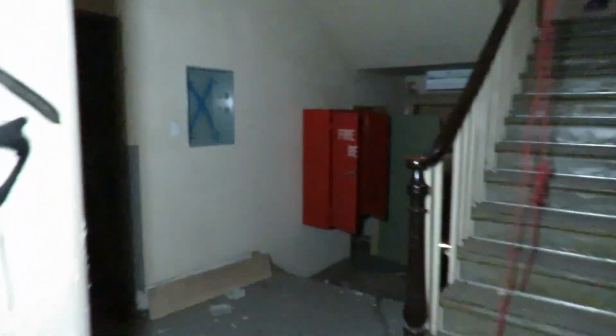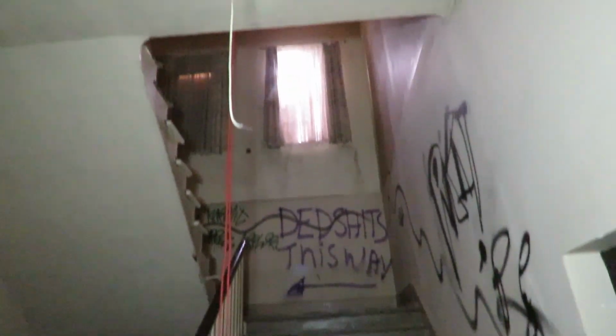Okay, coming out. So back out, main door. I think we're finally done with the ground floor. Never thought I'd hear myself say that. Finally, we get to ascend the awesome staircase to the upper area.